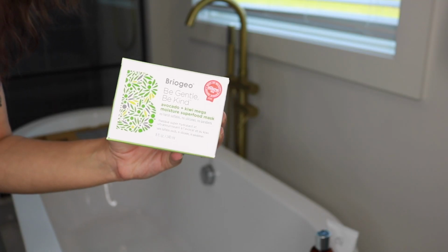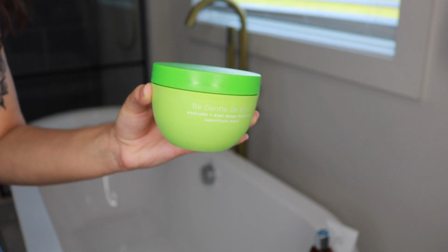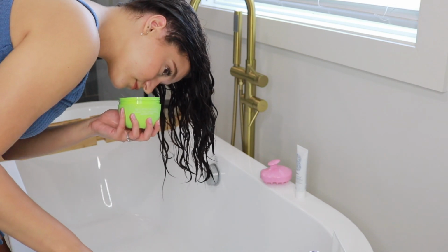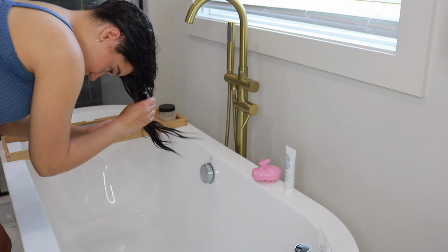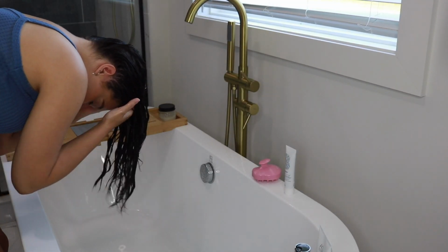But then I have this, the Briogeo Kiwi Mask. This smells so good, you guys. Wow, it smells delicious. But this one was super, super nice. Probably one of my favorite products I tried in this video. Just so moisturizing and hydrating, and this was the perfect day to try this mask out. I really needed it on this day.